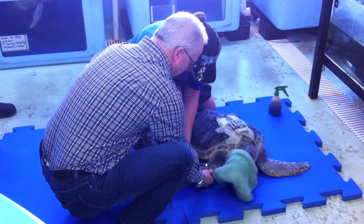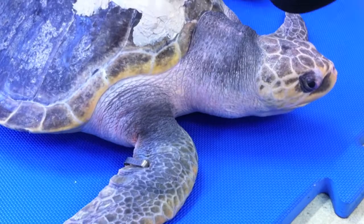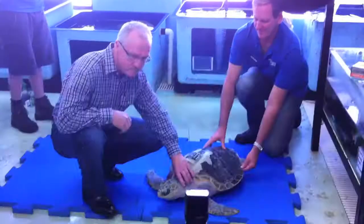We've had over 800 turtles come into Underwater World, and we've tagged them with titanium tags, so we know if someone by chance happens to encounter that turtle again, that's come from Underwater World. But it doesn't give you a lot of information. So with the satellite tag, we can collect all sorts of information that tells us a great deal more about the biology of those animals.